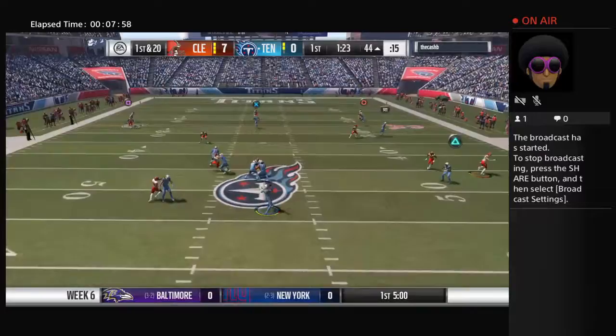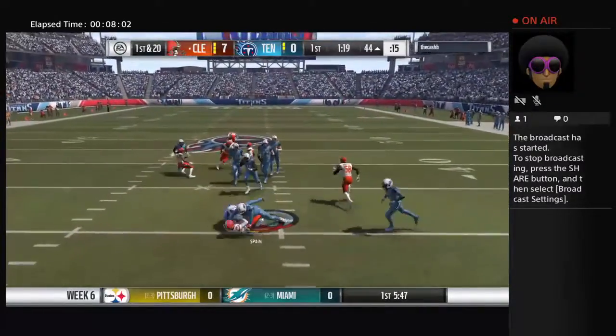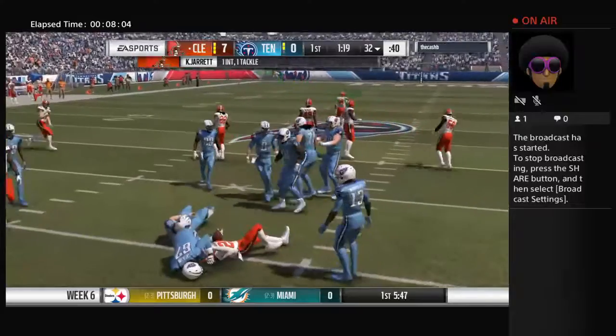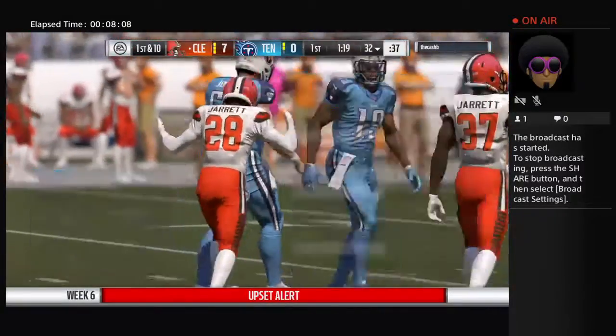Mariota again. Trying to force it to his tight end, Walker, and it's intercepted. A great read, and it's picked off. And he'll get this back to the 32-yard line.